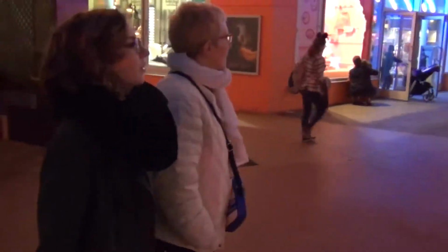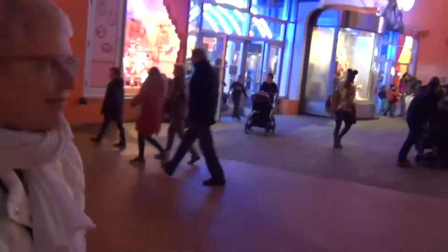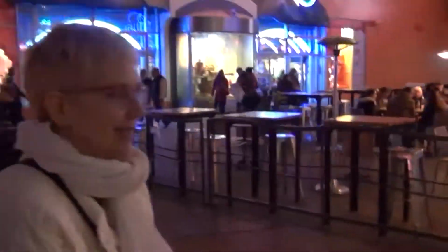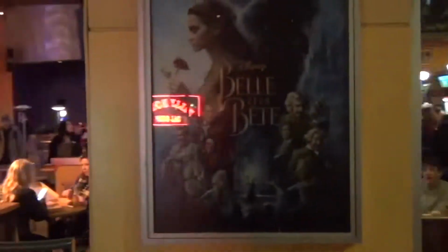Now just beyond this, we're going to be coming up on an arcade area and the sports bar. The sports bar is really popular. And I think that's partially because it's got some of the best drink prices near Disneyland Paris. So if you want to get your glotini at a reasonable price, this is a good place to stop in. And certainly when the weather's nice, it's really nice to sit out on the terrace there.